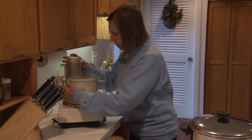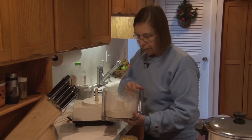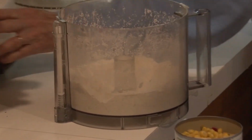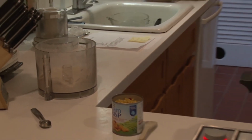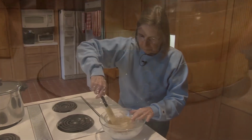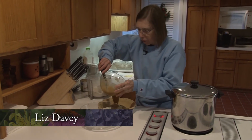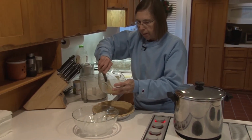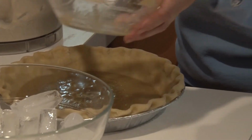And we want to spin that until it gets crumbly. And there it is. Take the top out. Then we'll see how this is coming. And it's cooled some. Our filling is now cooled somewhat, and I'm going to pour it into an unbaked pie shell. If you've been with me before, we did some pie pastry in the past, or you can use one that you've purchased.